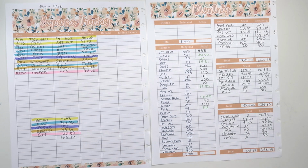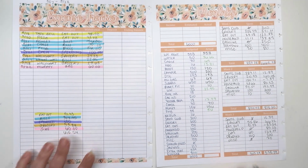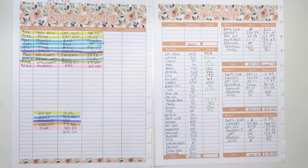We're still on track to come in under budget overall, but we still have 9 days left in the month. So let's see what we can do with this last full week in May. Hopefully we'll be able to get through this unscathed without any red ink on the page.